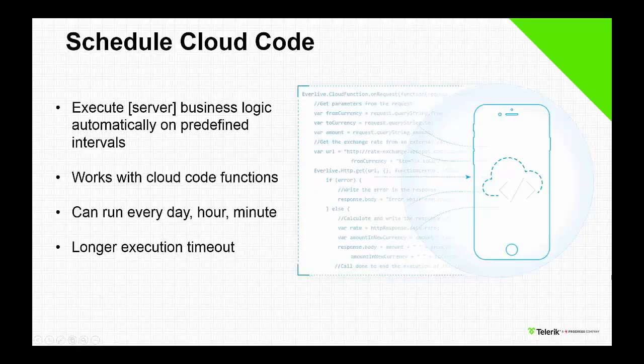Schedule Cloud Code is the next thing that we're introducing in this release. With Schedule Cloud Code, you can execute server-side business logic automatically on predefined intervals. It works by writing your business logic into a cloud function and then deciding how often you want to execute this function. Based on your Telerik Platform subscription, you can choose to execute this cloud code function every day, every hour, or every minute. And because we understand that a lot of more complex business logic will be written into this kind of operation, we are making sure that you have longer execution time for those recurring jobs.